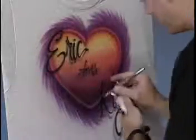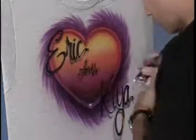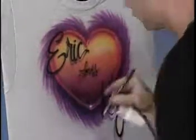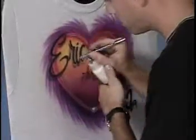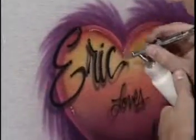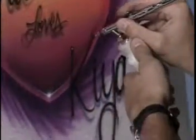There we go. Now opaque white is the last step. And we want to use this again to really edge out the heart. Make it jump out. There we are. Then we go back in the names. Really punch those out like that. Again, remember that it's a slow build up of the white.